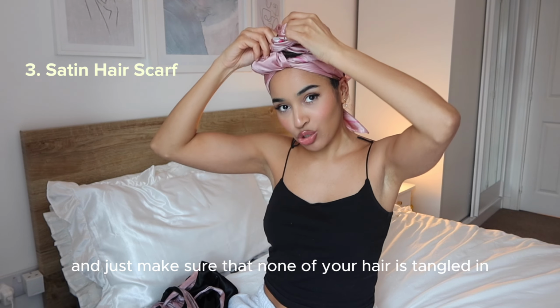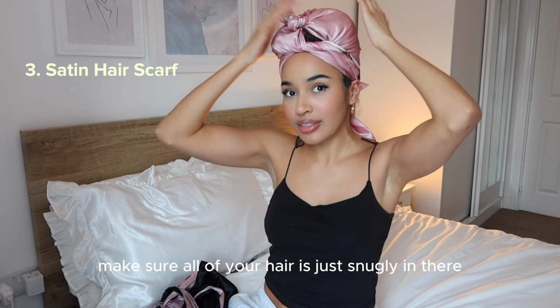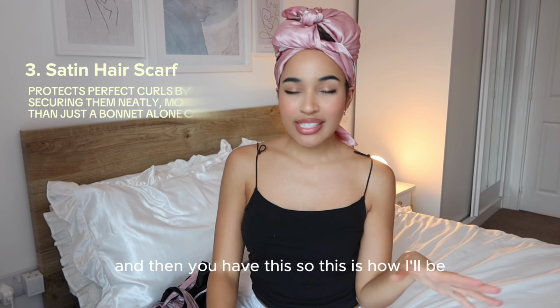Then you tie this excess into a little knot, and just make sure that none of your hair is tangled in that. Make sure all of your hair is snugly in there, and then you have this. So this is how I'll be.